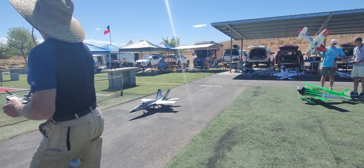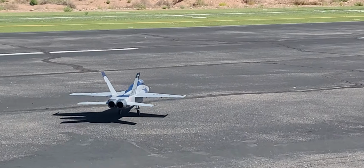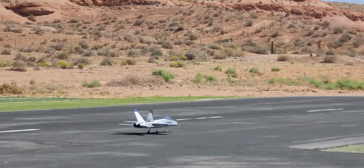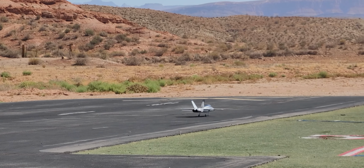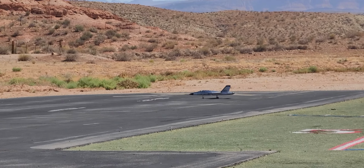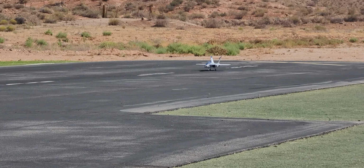Coming out. So I try to do nice and easy scale takeoffs for this thing, but it's so light it just comes off the ground really easy, even with the slats out. Timer taking start. Off.